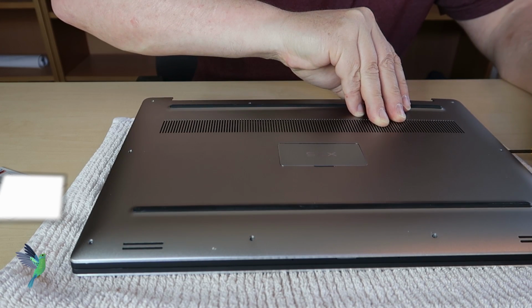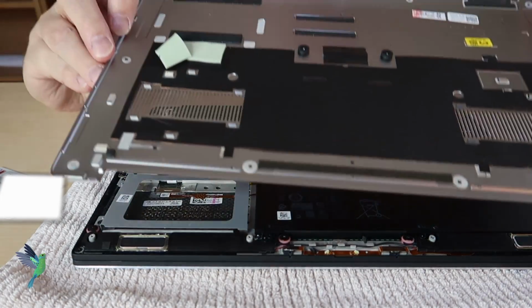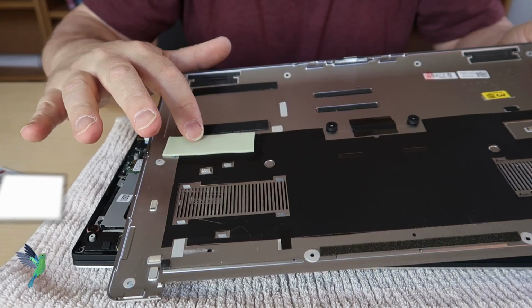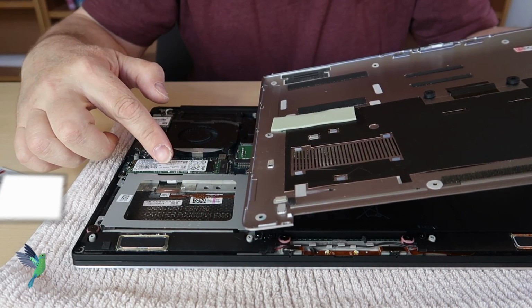So once the back's loose, you can take it off and have a look underneath. In this particular case, I've actually got a plastic pad there which I need to make sure is in place when I put it back in. It sits on top of the SSD.